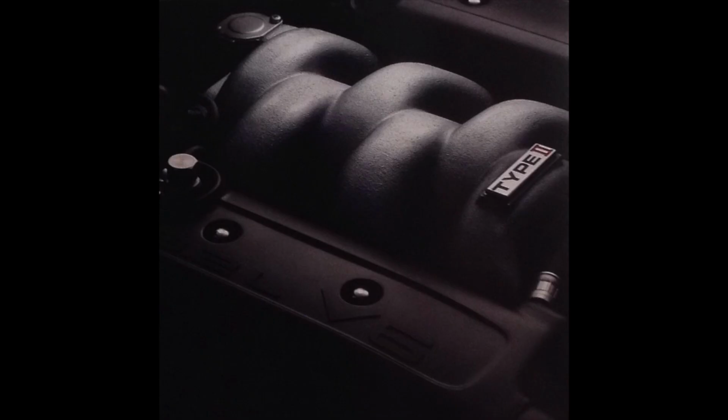And he's like, oh, this is the Type 2. It's got 30 more horsepower over the other one. And later on, I would learn that the Type 2s also had the better suspension, the bigger front brakes, as well as the bigger wheels, as well as the other luxury amenities.